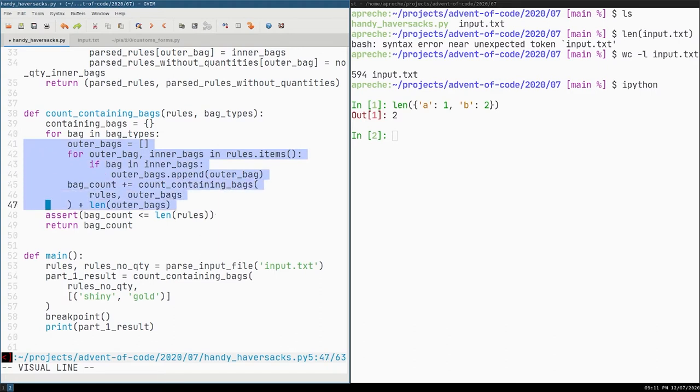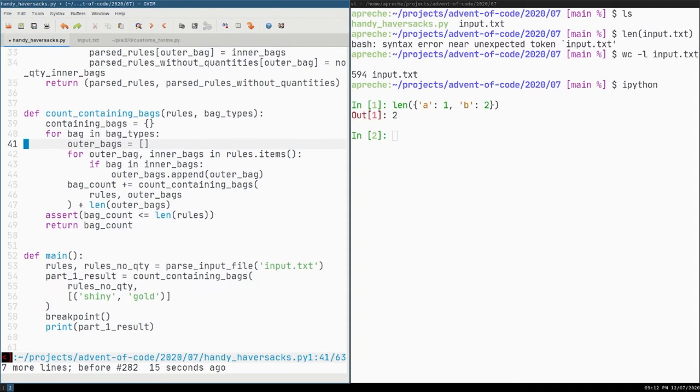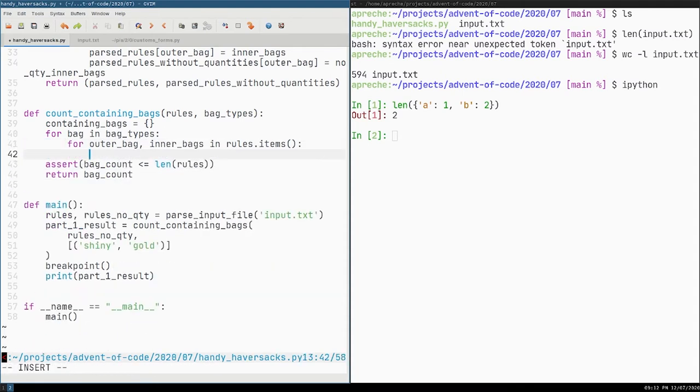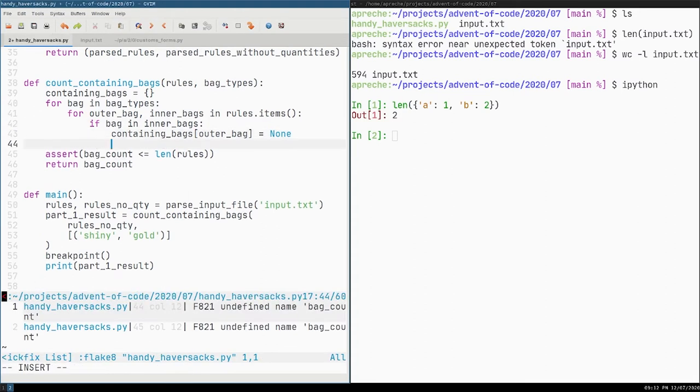For bag in bag types, we'll just delete all this. For bag in bag types, let's actually get back our rule iterator. There we go. Yes, for outer bag, inner bag in rules.items, if the bag is in the inner bags, then containing bags, outer bag equals none.